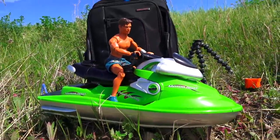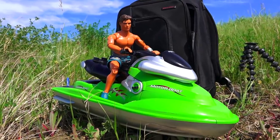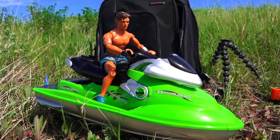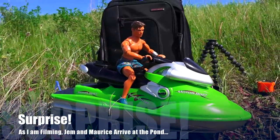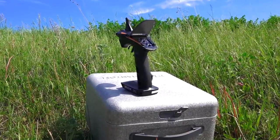Here is my 1/6 scale jet ski. It's Kawasaki green. It could be a wave runner. It could be anything. It's actually a converted toy. But I'll tell you, I did an unboxing video of it yesterday, went into detail to show how easy it is to convert something like this over to have some fun. Slapped a 4S Lipo in there today, got my cameras geared and ready to go, and my radio is all charged up, so let's hit the water.